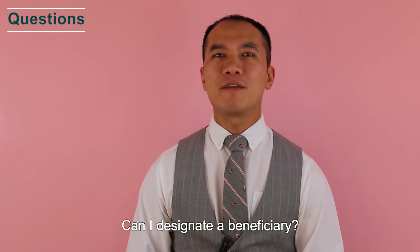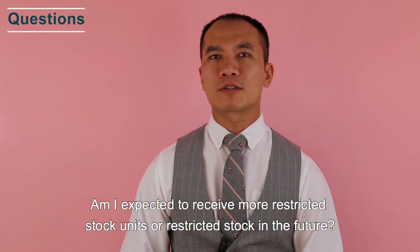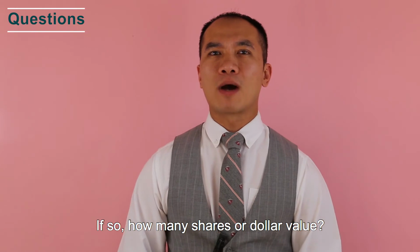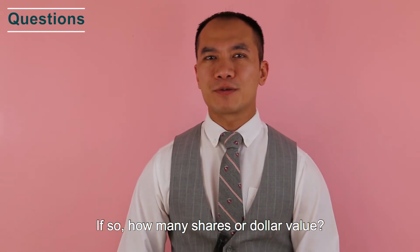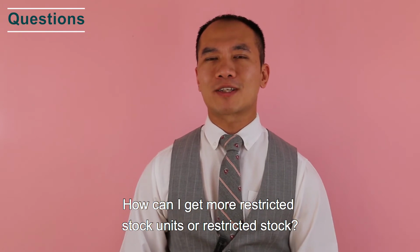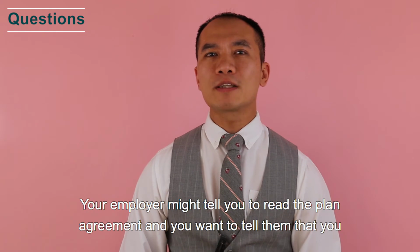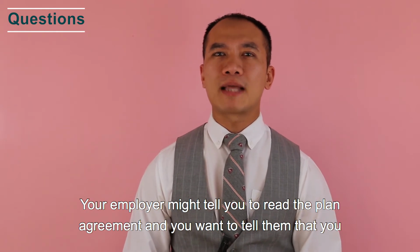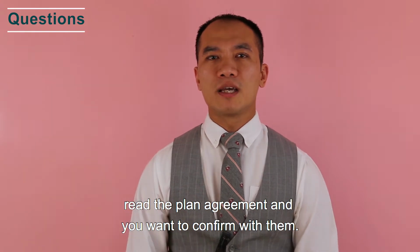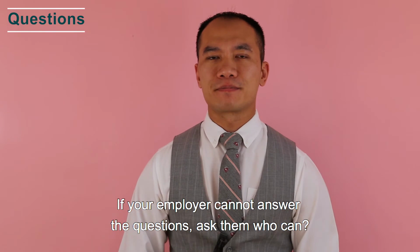Can I designate a beneficiary? Am I expected to receive more restricted stock unit or restricted stock in the future? If so, how many shares or dollar value? How can I get more restricted stock units or restricted stock? Your employer may tell you to read the plan agreement, and you want to tell them that you read the plan agreement and you want to confirm with them. If your employer cannot answer the question, ask them who can.